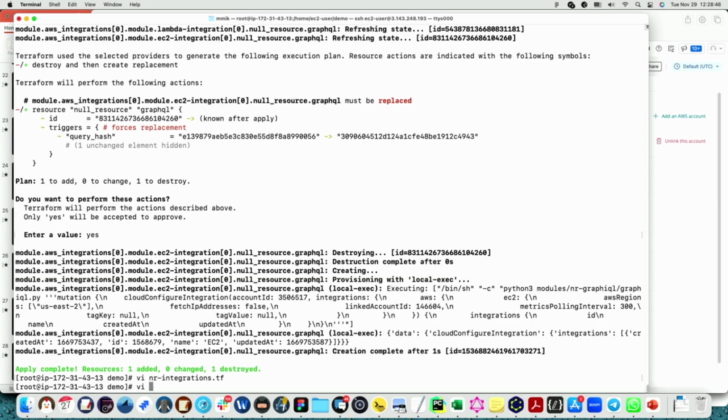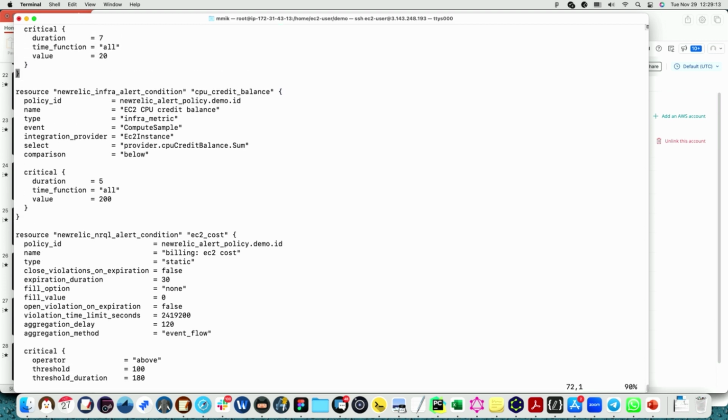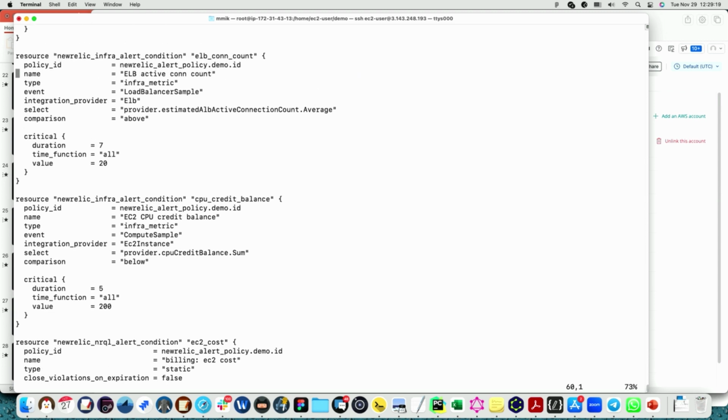Let's take a look at another one. Let's take a look here at an example of alerts. As developers, we can also define alerts. Here is a very cool one. New Relic has a query language called NRQL, so we can define our alarms as NRQL queries. This is an example of an NRQL query. Here is an example of a CPU credit balance. Here's a very simple one. This one says, if the number of connections on this load balancer is more than 20 for 7 minutes, then do something.